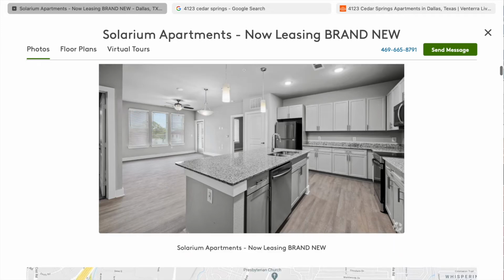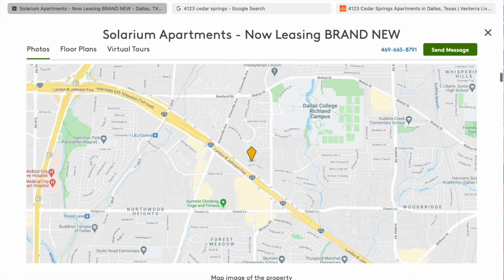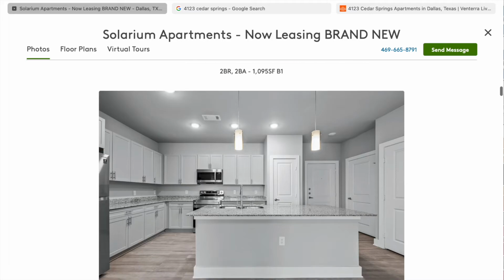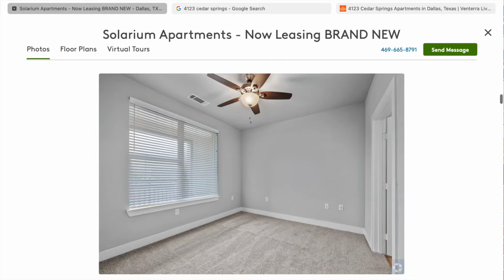Now this one looks like a winner to me. This is somewhere I would actually live, y'all. Based on the pictures, of course. Because looking through these pictures, I'm starting to think, ooh, why didn't I move in here? But honestly, y'all, it probably didn't have any availability back then. Not sure. But it looks good.